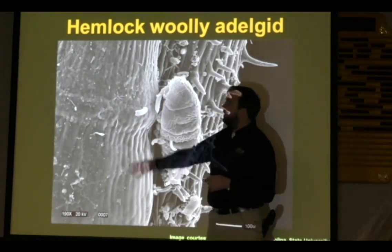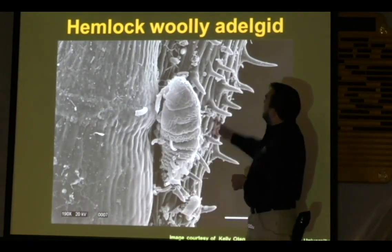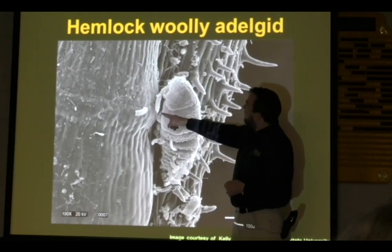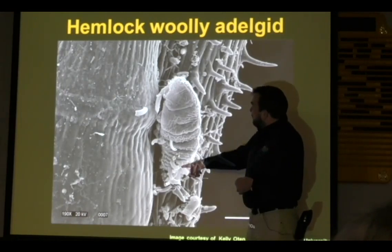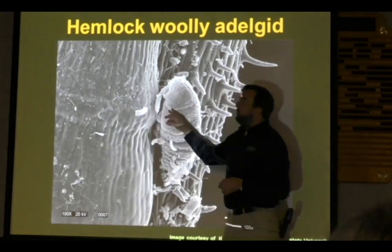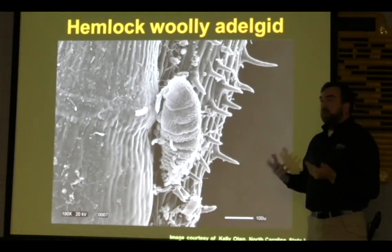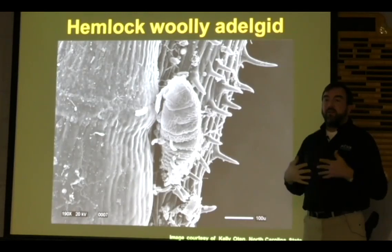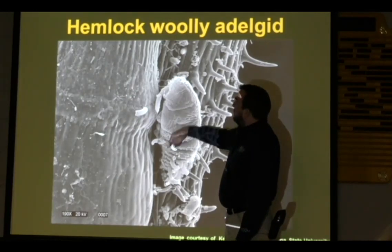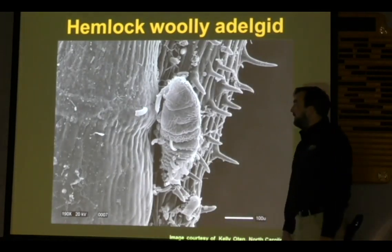And this is a magnified image, obviously. This is the needle over here, and this is the stem. And here we have the little insect, and this little thing here is one of its antennae. It's already starting to produce a little wool here, but what I wanted to show you is where it feeds. This layer here is the abscission layer, which is where the needle will eventually fall off the tree once it gets old enough. Just like leaves fall off, there's a layer of cells where the leaves separate from the tree. And that's where it feeds, well, I'll show you, it'll be clear in the next slide, but it feeds just below that layer. So can we see the next slide?